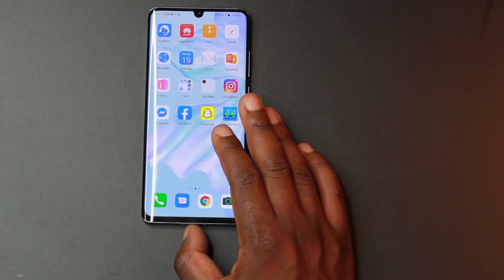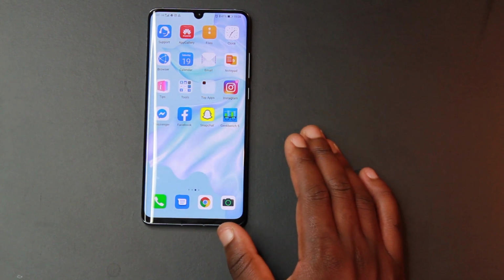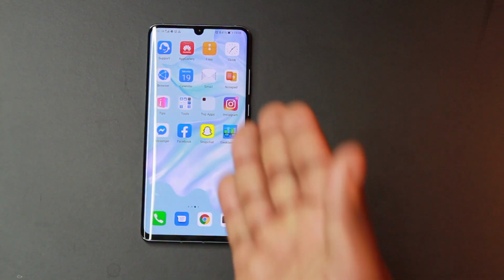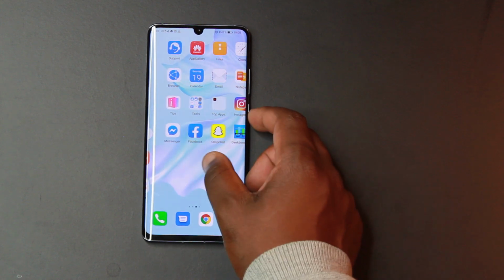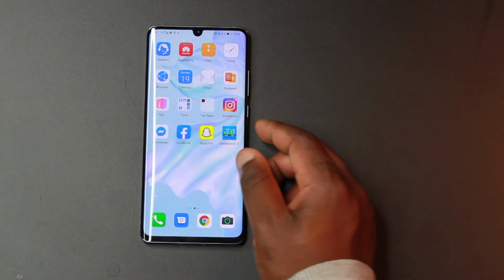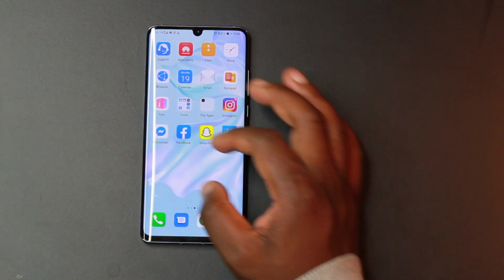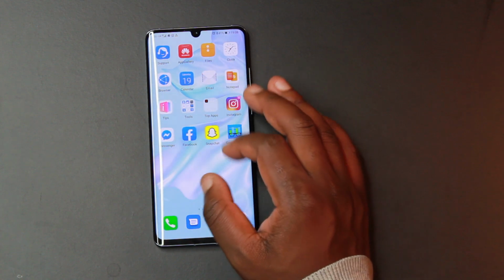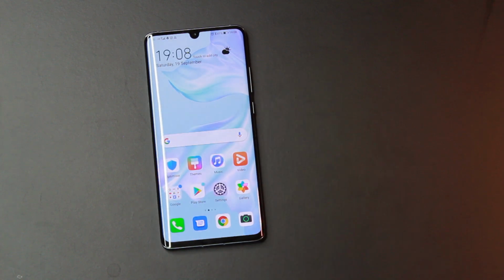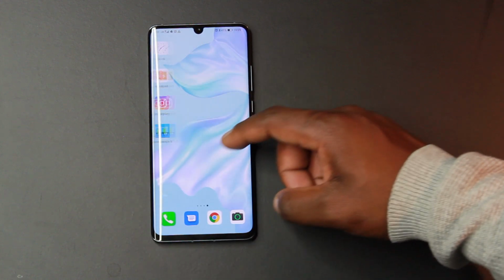The display is 6.47 inches diagonally and it's an OLED, which is good. I think OLED right now is the best display out there. It's 1080 by 2340, and it's 24-bit. So those are the specs. The battery in here is 4200 milliamps. So it's a really good phone.